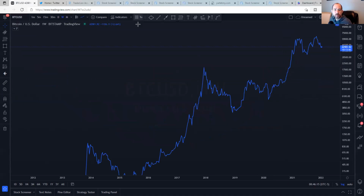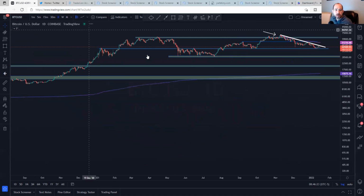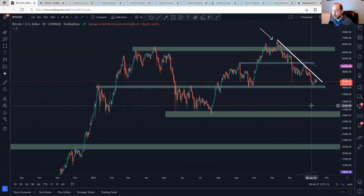Bitcoin, let's just get back on. Here we go. That's the chart I like. And here's a downtrend line, right? So we learned that crypto is basically the riskiest of the risk assets. So if it's going up, chances are stocks are going up and risky stocks are going up. And if it's going down, chances are stocks are going down and the riskiest stocks are going down. And so we'll see if this holds, right?